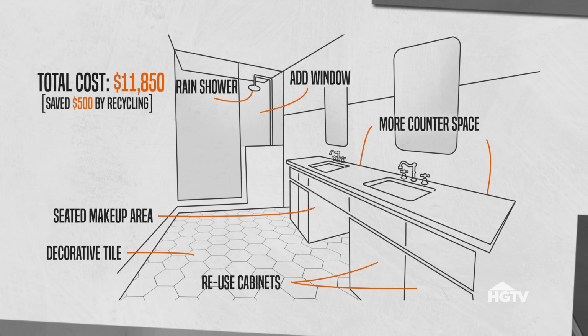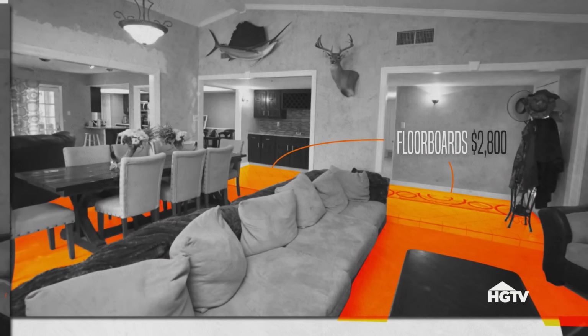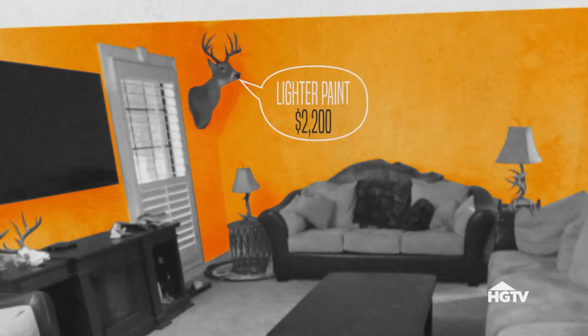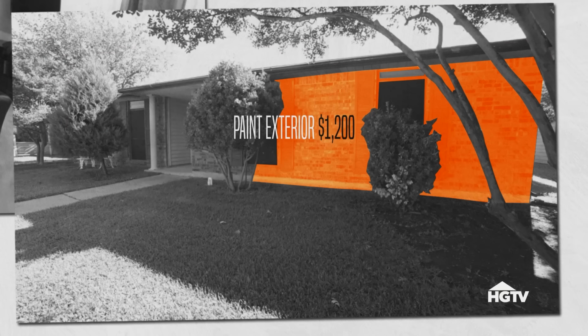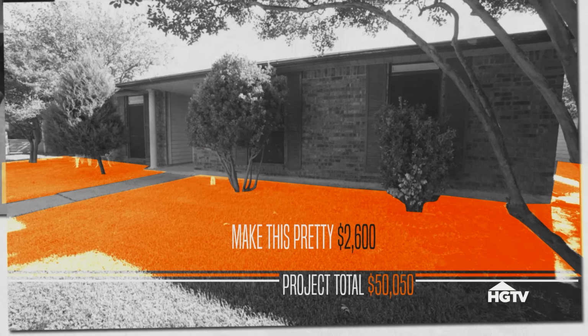In the rest of the house, I'll float the floor in the daddy den, put engineered hardwood throughout, replace all the 1970s light fixtures, paint the walls a lighter shade, new furniture throughout the entire living area and master bedroom, and finally, I'm painting the exterior to lighten the place up. And we'll do some simple, elegant landscaping.